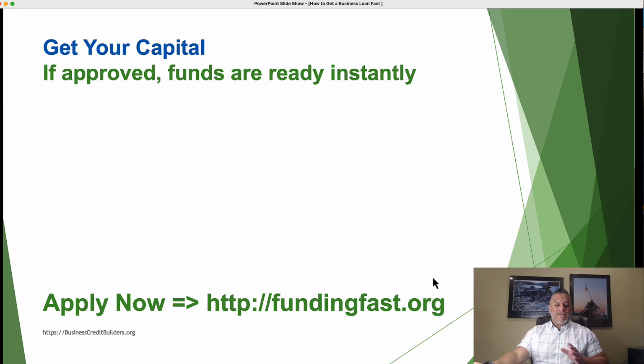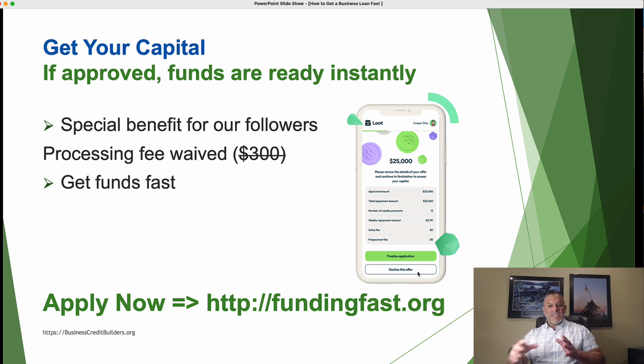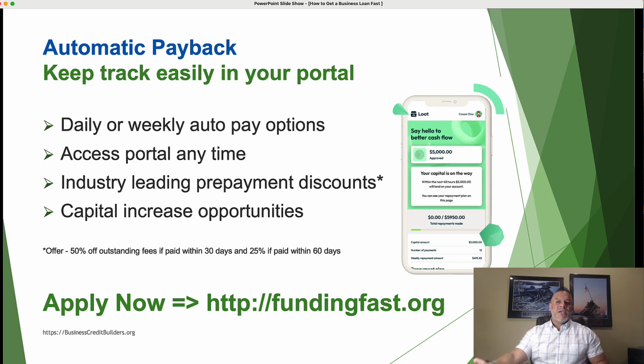Now, if approved, the funds are ready instantly. And the benefit, like I told you, is they're waiving the $300 fee on their processing fee, their underwriting fee, and you get access to a portal. In the portal, that's where you can obviously accept the offer. You can check your payments, etc. And of course, you're going to be able to apply for another loan once you pay off this first one. You can easily keep check on your repayment schedule in your portal. You can do daily or weekly auto pay options. You can access your portal anytime on your cell phone, desktop, etc.